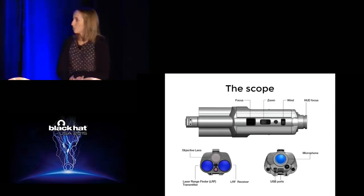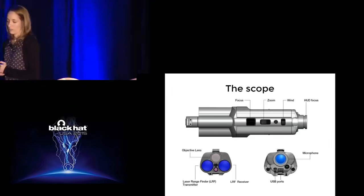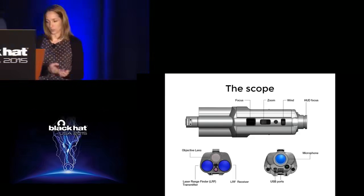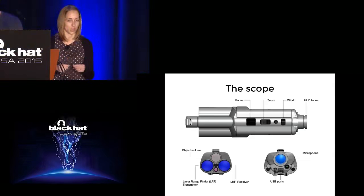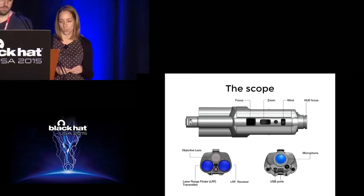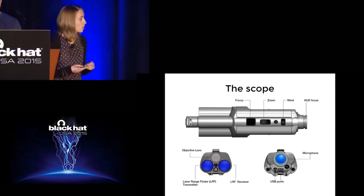It has a couple of buttons for wind, focus. It has a sensor for temperature. It has a microphone because it films when you're doing the shot, and it can also record audio, and it has a couple of USB ports as well on the front of it.